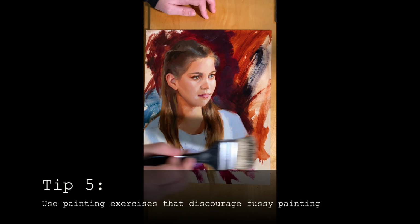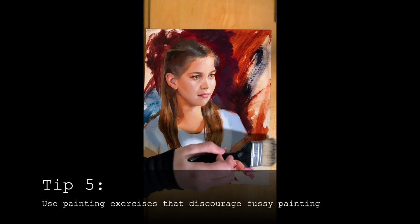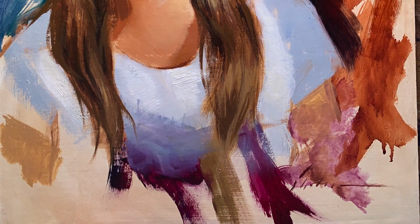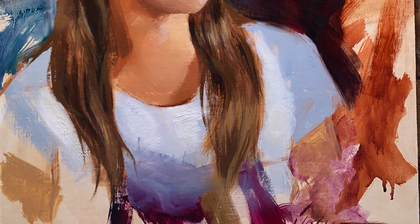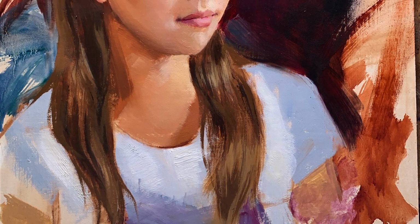Finally, when in doubt, go back to exercises designed to discourage fussy painting. This is tip number 5. So for example, get a 6x6 inch canvas, set up a simple still life, and give yourself exactly 60 minutes to finish a painting. Or better yet, the same exercise, but instead of a time limit, you have a limited number of paint strokes before the painting is officially done.